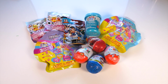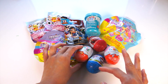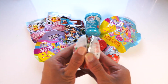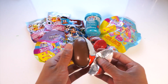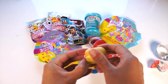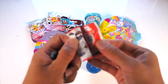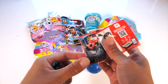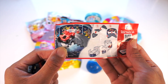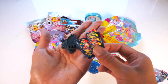Welcome back, everybody. Welcome to another episode of Surprise Toys Opening. Which one should we open first? I think the Kinder Surprise. Let's see what we got inside. Oh, neat. It looks like some sort of a racetrack. Let's build it.